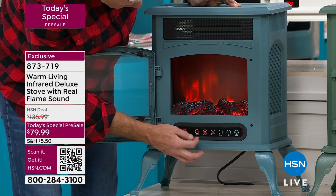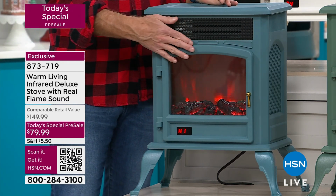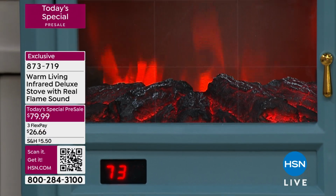And now watch, I can just turn the flame right back on and then fire up the heater. And then there we go, that's it. The look, the ambiance, I mean, really, just the look of it for $79.99 to have it in your home, to have a fireplace in any room of the house.